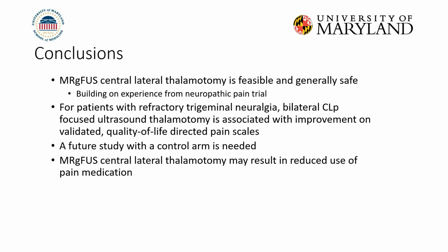We conclude that bilateral focused ultrasound central lateral thalamotomy for refractory trigeminal neuralgia is feasible and generally safe. This is building on our prior neuropathic pain trial. For patients with refractory trigeminal neuralgia, this intervention is associated with improvement on validated quality of life directed pain scales. Of course, a future study with a control arm is needed. This intervention may result in a reduction in pain medication use.